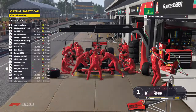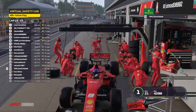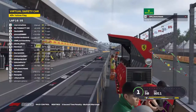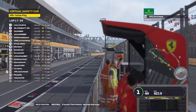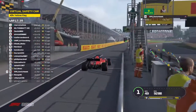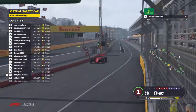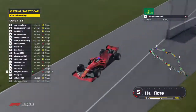We see a virtual safety car. SFR Sonic Hawk picks up a very nice pit stop there. Obviously going on to the soft compound of tyres under the VSC is going to give him a little bit of an advantage, as the other cars have to slow down slightly. Will he come out ahead of the Mercedes, just a couple of meters in front? I believe that is the Mercedes of Marks Mello, as Sonic Hawk gets lapped.